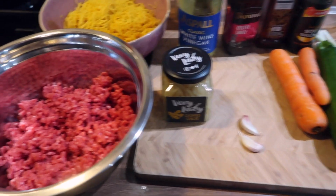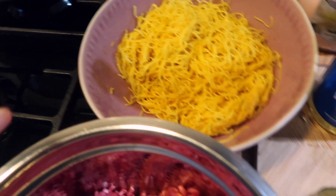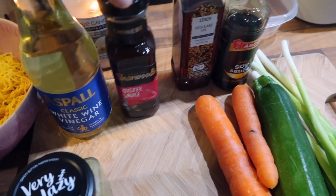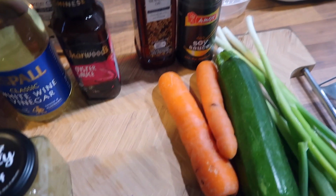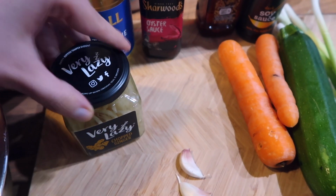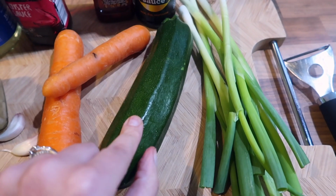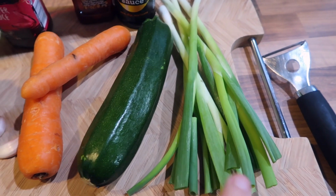Okay, so just thought I'd talk you through the ingredients. We have some 5% steak mince here, we have some thin rice noodles, some white wine vinegar, some oyster sauce, you can use fish sauce as well, sesame seed oil or sesame oil, dark soy sauce. I've got some lazy ginger because they had no fresh in Tesco. This was the only thing that they had, so I've got that, but normally I would use fresh. 2 cloves of garlic, 2 carrots, a courgette, which the recipe doesn't call for, but I'm going to add it anyways because it needs eating, and I also have some spring onion here.